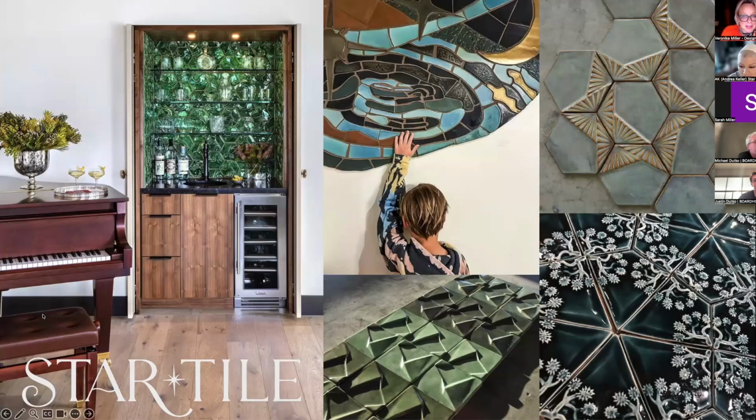I was in Los Angeles, and I had a moment where I was looking at tile and I was like, it has to do more than this. It has to do more. I want it to jump out at me. I want it to interact with me. I want it to move space and move energy.